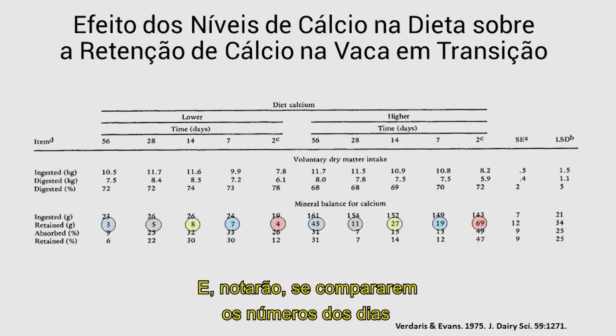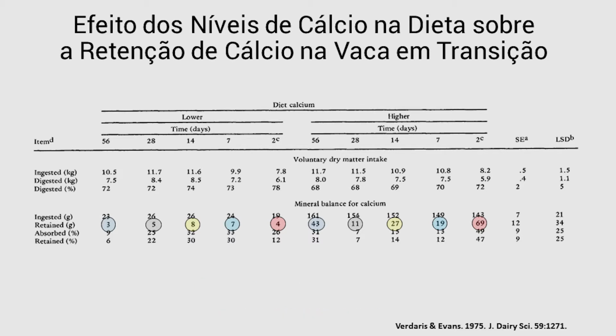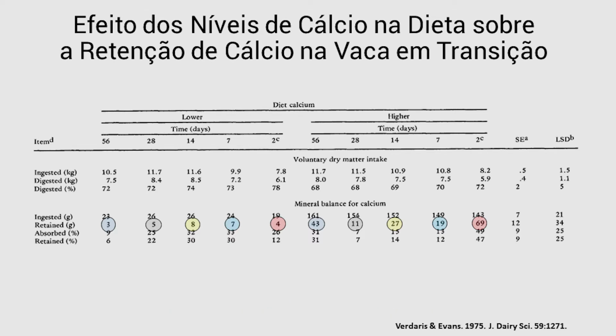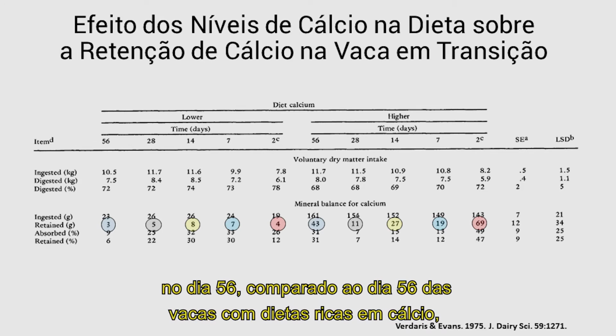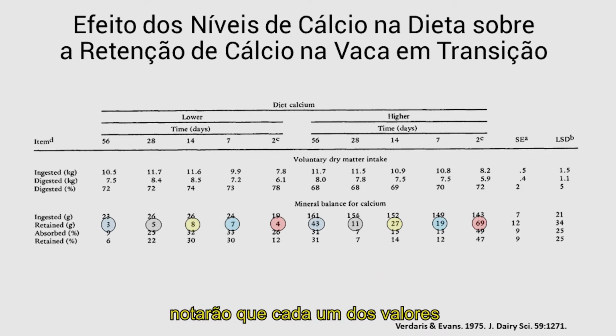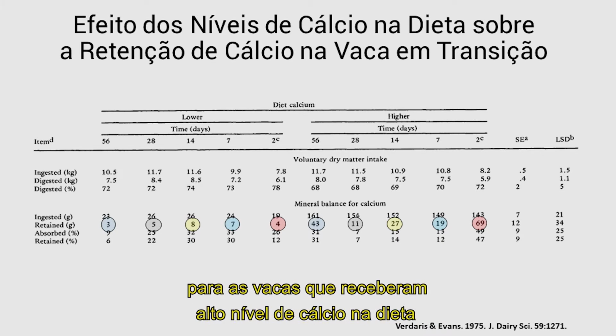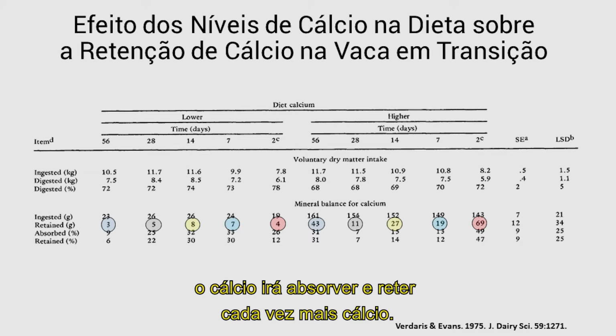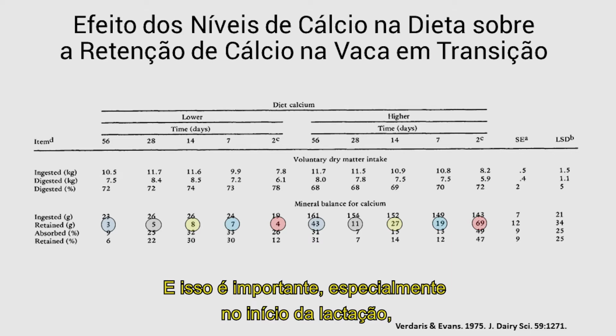And what you will notice if you compare the numbers across days that have the same color, in other words, if you look at the very left column at day 56 compared to day 56 for the cows fed high calcium, you will notice that each of those values for the animals fed the high dietary calcium are always significantly higher, which indicates if you feed a cow higher dietary levels of calcium, the calcium will absorb and retain more and more calcium. And that is a key point, particularly during early lactation.